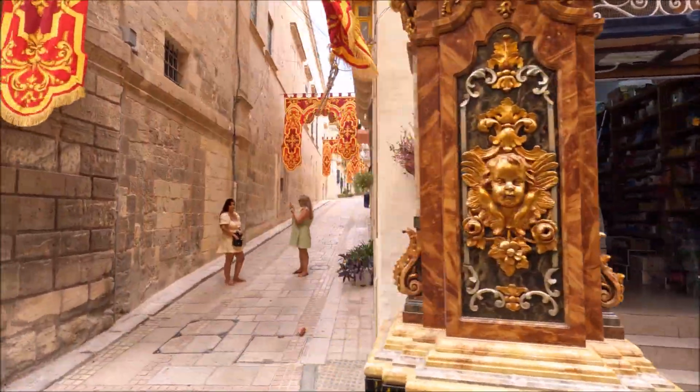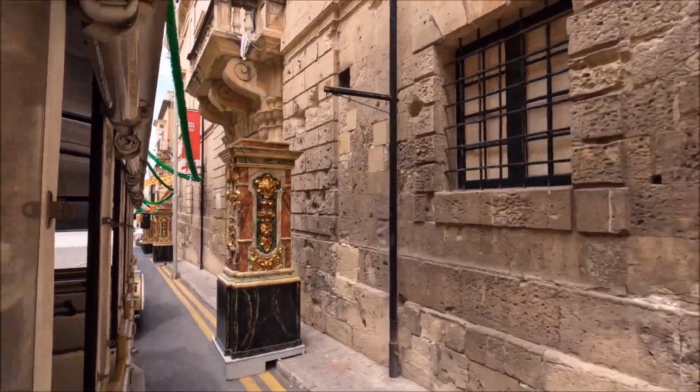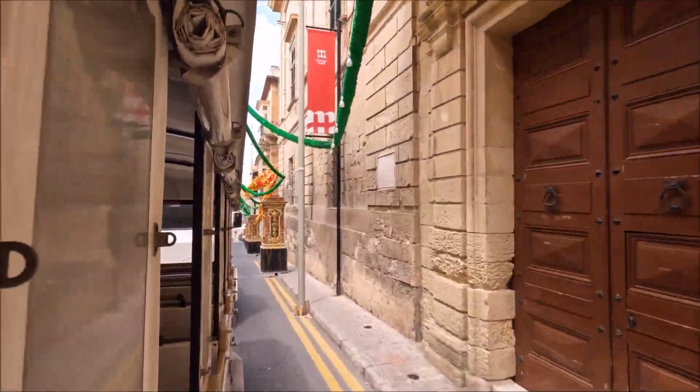On the right is the historical Inquisitor's Palace Museum. Inside one can visit the old prison cells and the torture chambers.